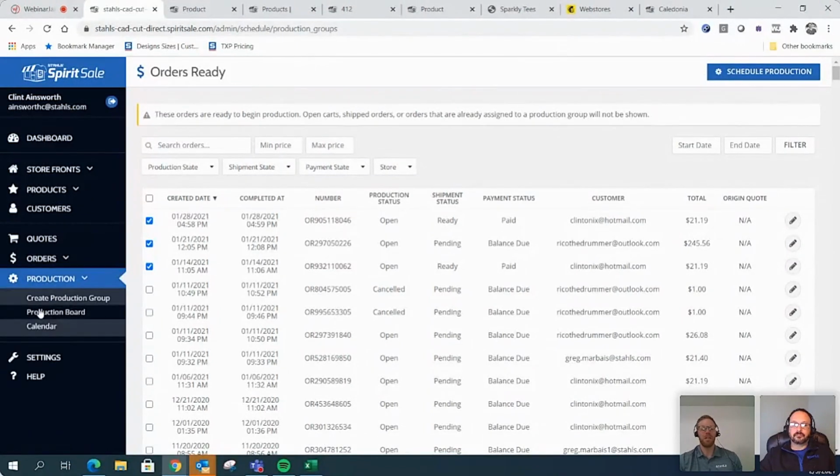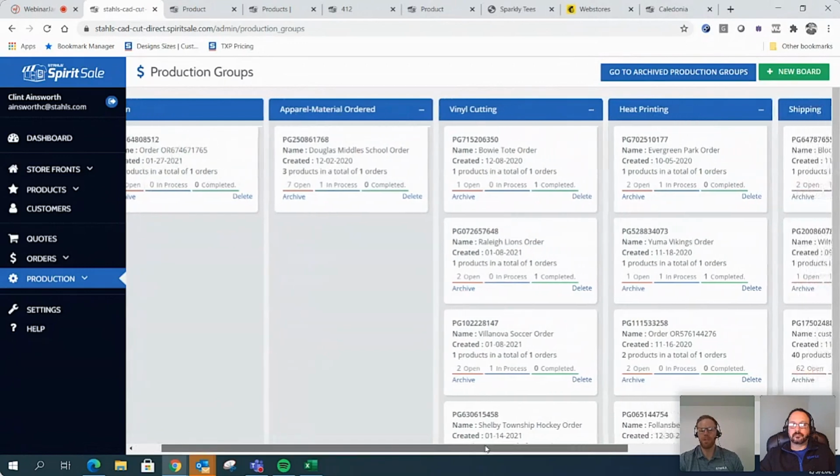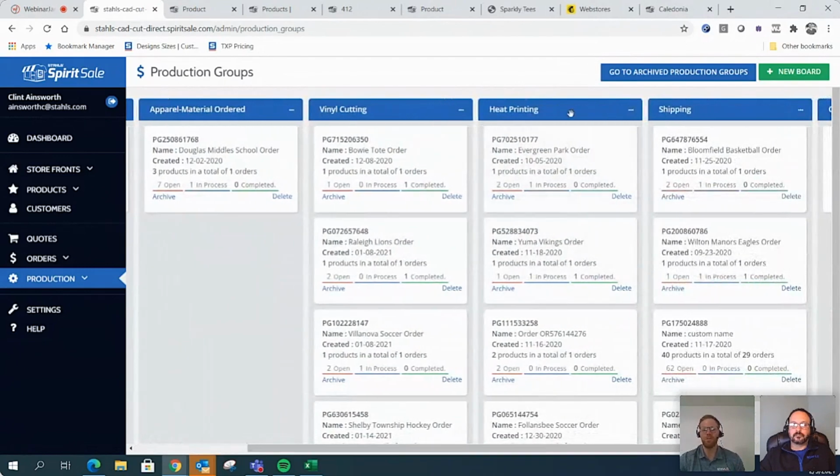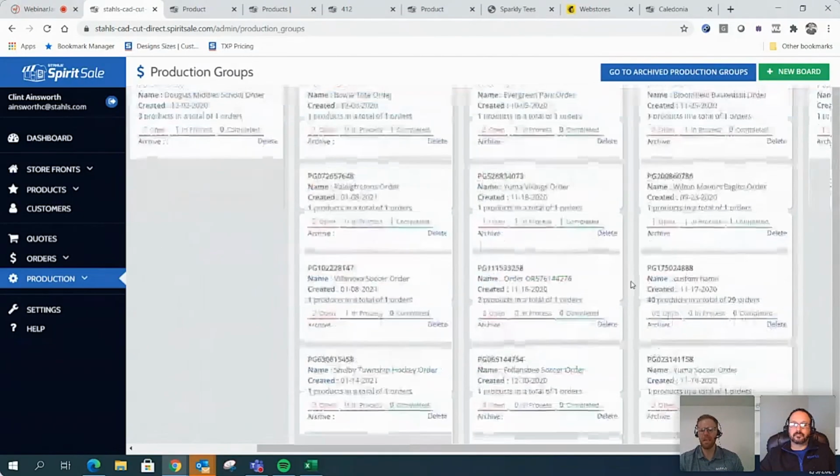This would now create a tile when you group orders together that goes onto this production board. So this production board is basically full of these tiles that you create of your orders or group of orders that you can now manage and walk through the fulfillment process. These columns represent different stages of that fulfillment based off of what your workflow looks like. So you are able to edit these, remove, add, or rename them based off of what your workflow process looks like.